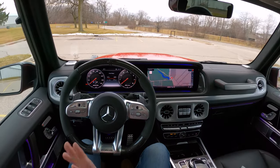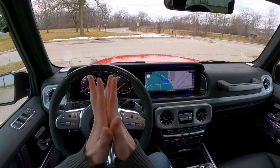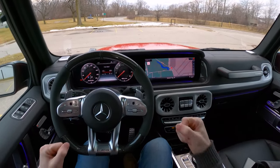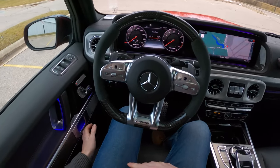Speaker locations here in the G63. As I said, there are 15 speakers. Some websites say 16, but no Mercedes documentation that I can find anywhere actually shows you where all the speakers are, so I had to do some digging and find them myself. So let's go take a look at them now.